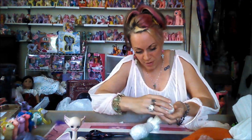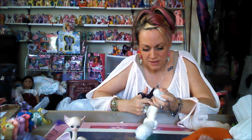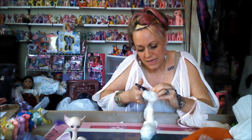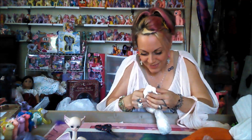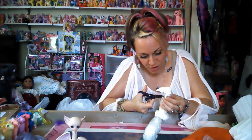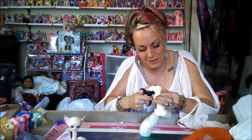I'm gonna take this bubble wrap off. And how can you breathe like that, sweetie? I'm going to free you. Set the resin baby free. Oh my gosh, what a funny little doll! I'm not gonna show it to you yet until I get all pieces off. Cause I'm just gonna fast forward all of this, cause this is very tedious. But they wrapped this really well, for which I am insanely grateful.